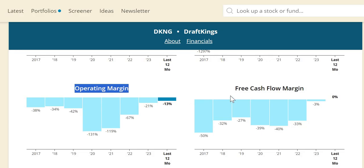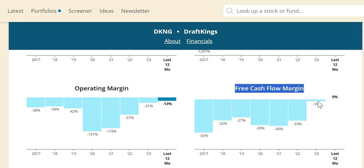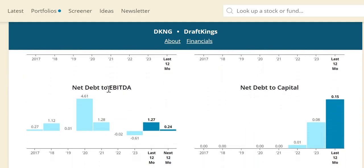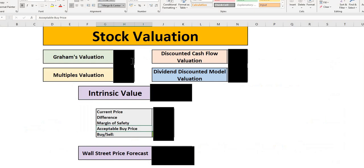Hopefully, when it does start to turn positive as well, we will see that reflected in the numbers. Free cash flow margin, well, as we said, it has been negative over the last few years. Ideally, like we can see over the next 12 months from above, this should be positive and great news for shareholders. The net debt to EBITDA, as we can see, 0.24 anticipated over the next 12 months, showing that their balance sheet does look very strong as well. Again, very similar to HIMS.